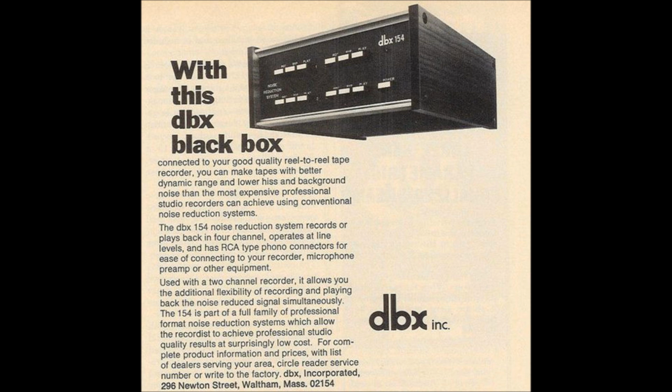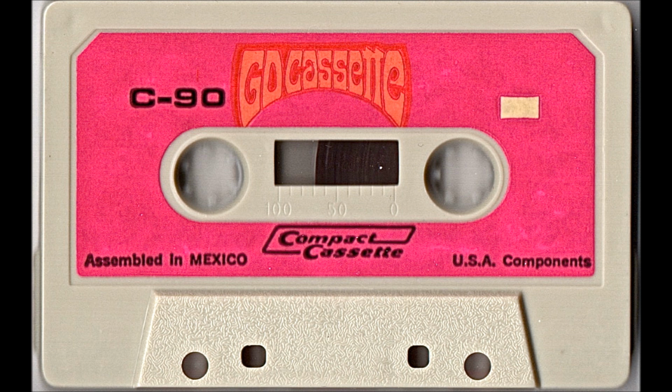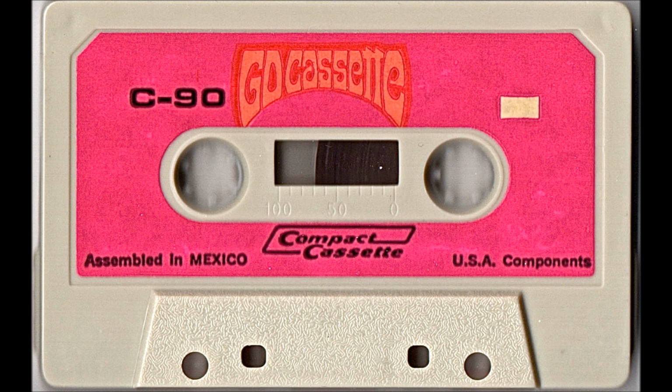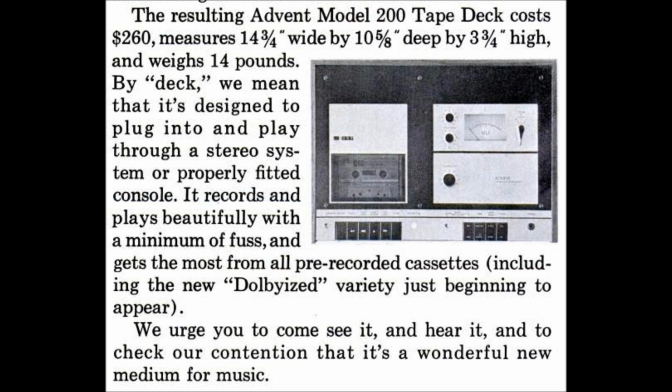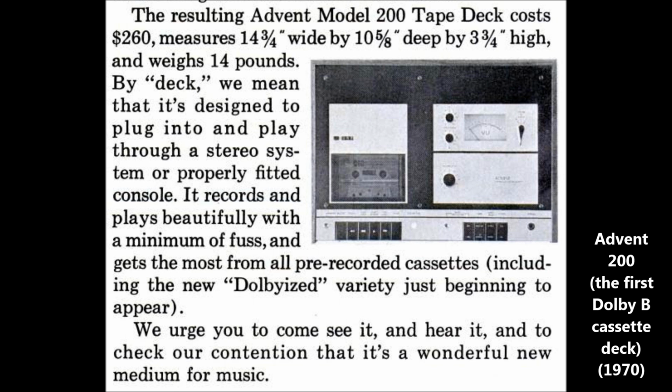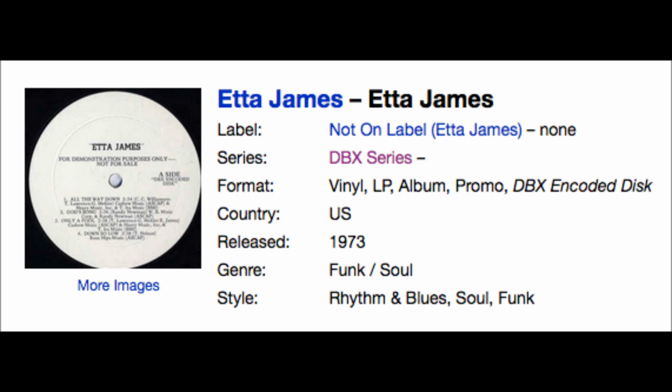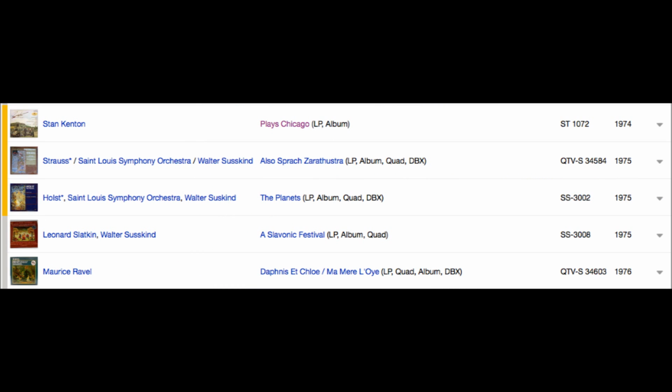The DBX noise reduction units were initially intended for your own tape recordings. Read, there were no DBX encoded pre-recorded titles at first. Around this time, Dolby was starting to hitch its wagon to pre-recorded cassettes. Perhaps in response, DBX figured that they could hitch theirs to vinyl? Who knows? Anyway, starting around 1973, DBX took a few stabs at some DBX-encoded LPs, which were never issued publicly. Starting in 1974, DBX was able to get a precious few classical and jazz recordings out the door. Unsurprisingly, this didn't exactly encourage many people to buy the decoders or discs.